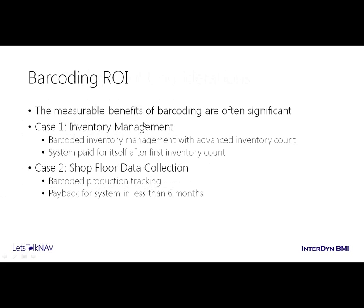The first one, inventory management. A client basically implemented it strictly to do inventory counts. Normally what they would do in the past, and this may seem familiar, is they did a bunch of pre-counting, a bunch of prep work, then the actual physical inventory, and then the recounts and the reconciliation. That was typically a 2-week process from start to finish. With a barcoded solution, they still did some of the pre-counts, but they're able to knock the counting time down to about a day. So they shaved over a week off their actual count time. They went from almost 2 weeks down to a week or less. And that effectively paid for the system in one count.